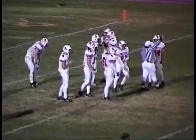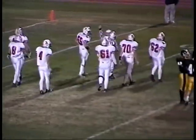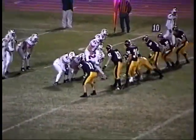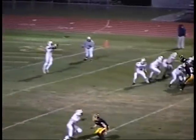Conklin drops back to pass. Down the field, and the receiver quit the route, because I think he thought Conklin was going to take off and run with it. Receiver was number 2, Matt Finley. So it's going to be 4th down for the Knights, and they're going to go 3 and out on their first drive.